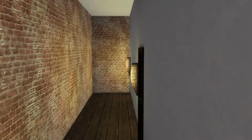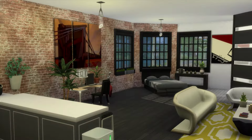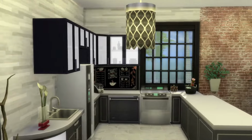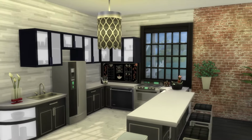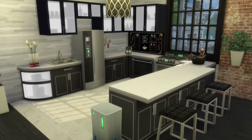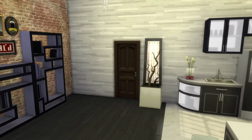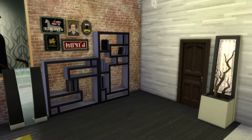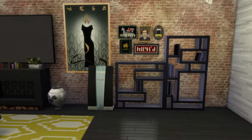And then finally, the last part is the more modern apartment, which is not my taste at all. Honestly, no. But I know a lot of people really love the modern, clean lines, black and white stuff, but it's not for me. But I gave it to you anyway. So your kitchen is pretty nice. That door is very blah. This corner is very blah as well. I don't like it. I don't like modern. I don't do it very well either.